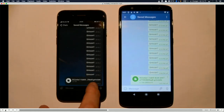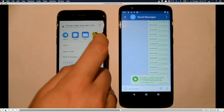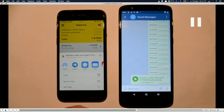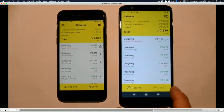So on iPhone, I open this file. Oh, this contrast is not great. So I share it to Ironbelly here. So what's now happening? When the app opens this file, so I accept that I'm going to send it, it will automatically generate the response file and open the sharing menu for you so you can share it back. So then you share it back with the receiver, in this case myself, and then you open the response file.